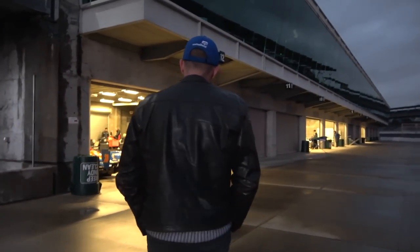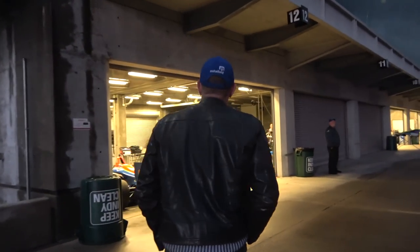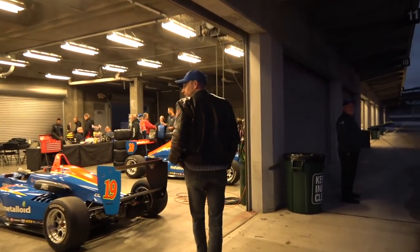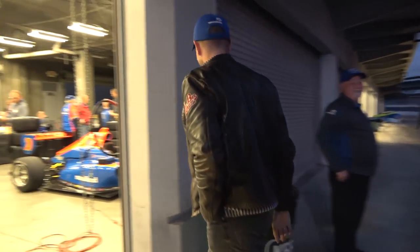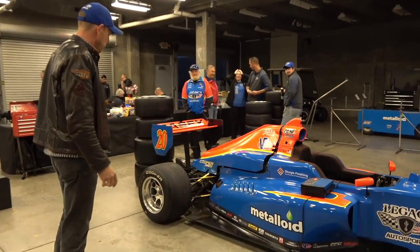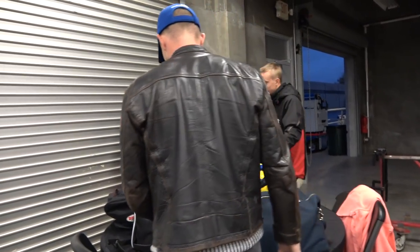I know the other guys in USF 2000 are getting their gear ready, which means I need to get my gear ready. Okay. How you doing? Morning. So here's the USF 2000 cars. Here's mine, sitting on the battery tender, making sure it's okay. Isn't it pretty? I had a road to Indy discount.